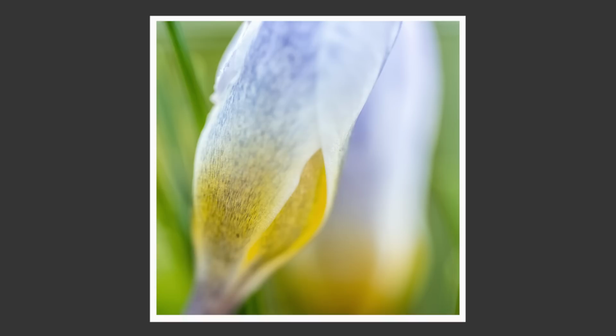However, once reviewing these images on the computer and doing some basic editing, I grew to love these images, particularly this one here. I loved the tiny details on the petal, combined with the artistic feeling the blurred areas created. I guess this shows the subjectivity of photography and how you can never really know how an image has turned out until you get home.